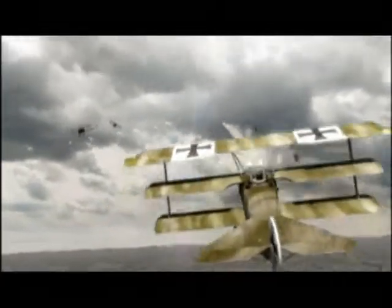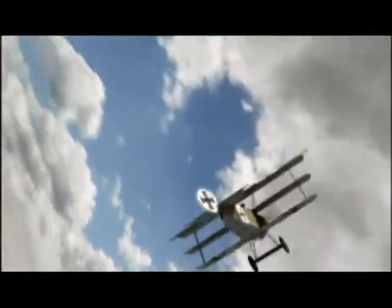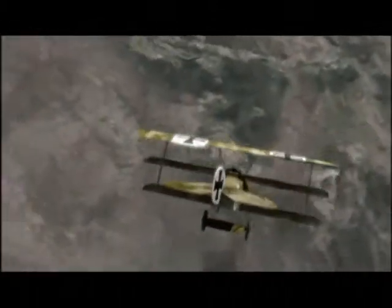The DR-1 triplane, having 3 wings, had an exceptional amount of lift to it. What it allowed the triplane to do was to basically do what's called a flat half spin or an uncoordinated turn.